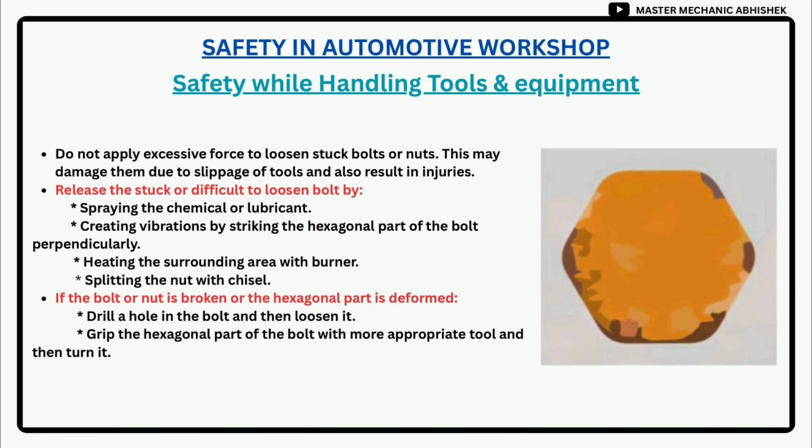Do not apply excessive force to loosen stuck bolts or nuts. This may damage them due to slippage of tools and also result in injuries. Release the stuck or difficult to loosen bolt by spraying the chemical or lubricant, creating vibrations by striking the hexagonal part of the bolt perpendicularly, heating the surrounding area with burner, splitting the nut with chisel.